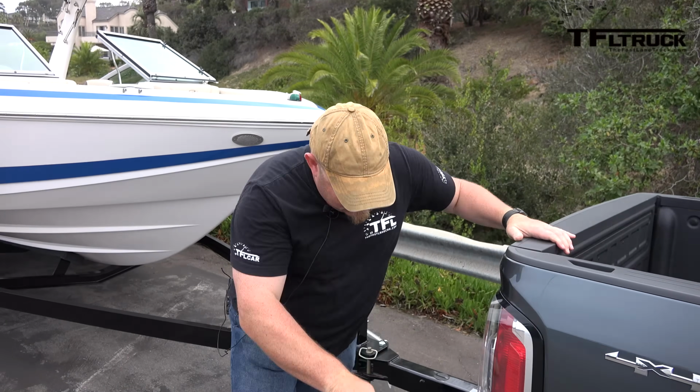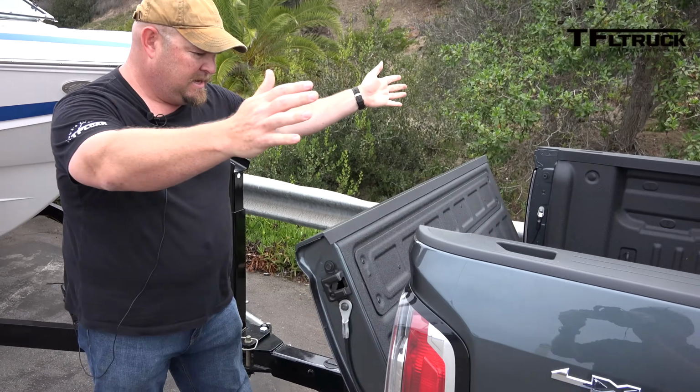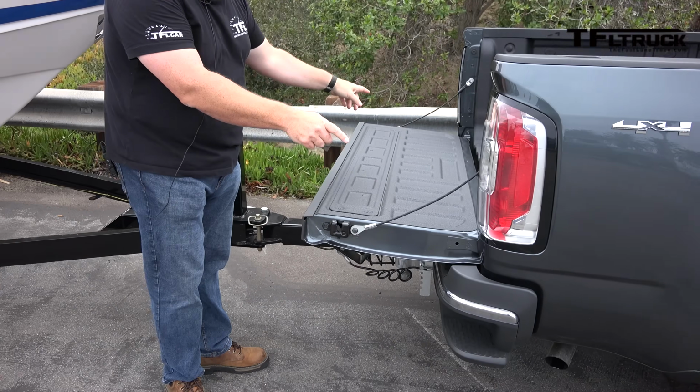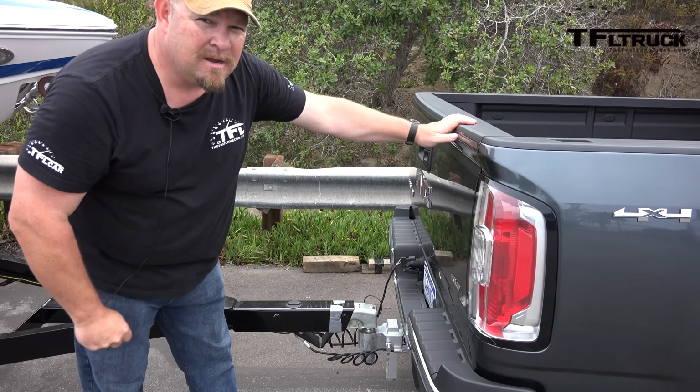See that? Isn't that pretty cool? Look at that step right there. Standard. And you know what else? Easy lift tailgate, torsion bars assist. And back here, standard rear view camera.